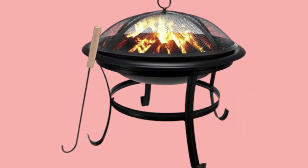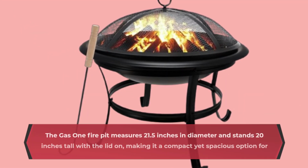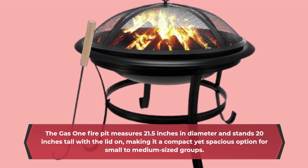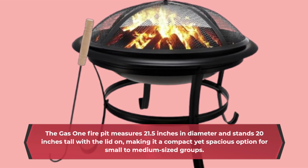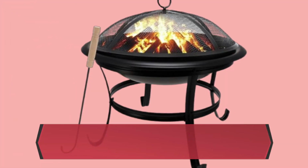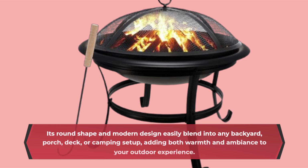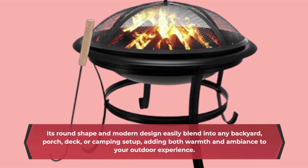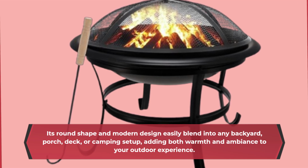The Gas 1 fire pit measures 21.5 inches in diameter and stands 20 inches tall with the lid on, making it a compact yet spacious option for small to medium-sized groups. Its round shape and modern design easily blend into any backyard, porch, deck, or camping setup, adding both warmth and ambiance to your outdoor experience.